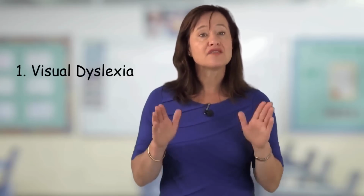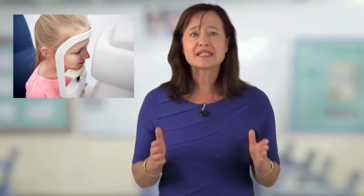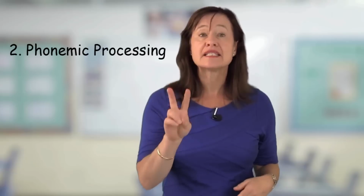It's also known as visual dyslexia, but it has nothing to do with your child's eyes and everything to do with the way your child's brain processes visual information. It's important to get a standard eye test for your child to establish any eye problems, but they can still have perfect 20/20 vision and experience visual processing difficulties. Symptoms of this can be difficulty reading black text on white paper, distortions, text movement, tired eyes, fidgeting, headaches, and more.